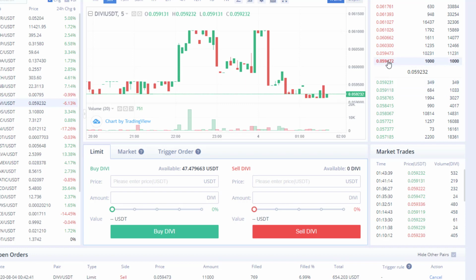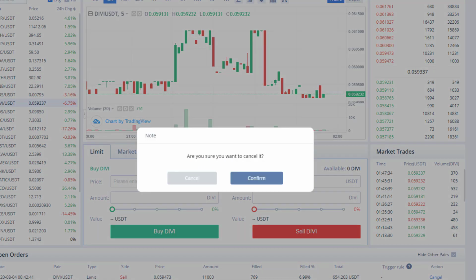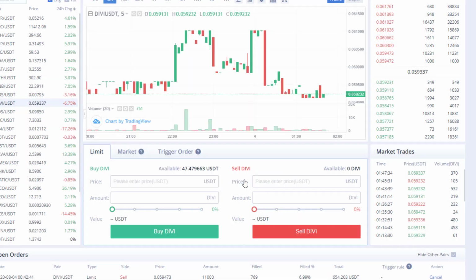So again, people would buy from this guy before they buy from me, and I'm in no hurry to do this, so I'll just leave it here a while longer. Okay, so I just decided to change my mind. The other thing I want to buy is getting into a buying zone, so I want to go ahead and get my USDT funds over to this other exchange. So I'm going to hit cancel here on this order, hit confirm.